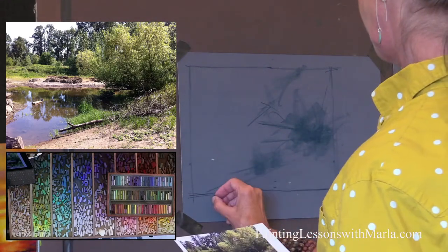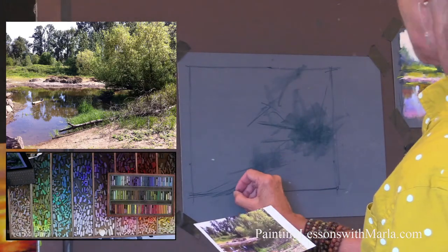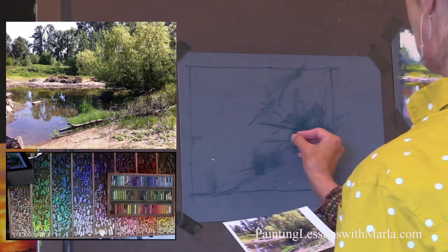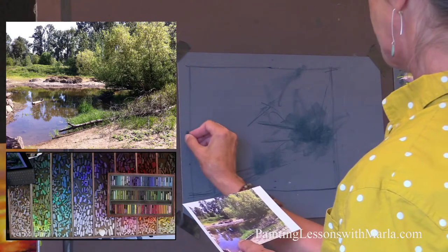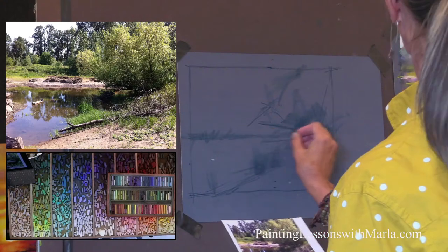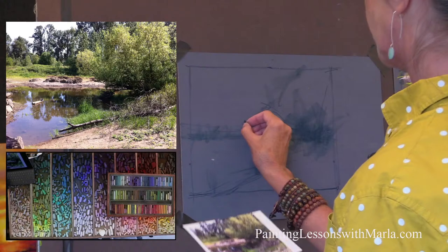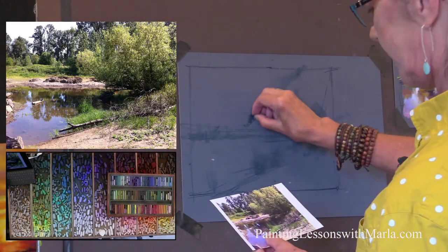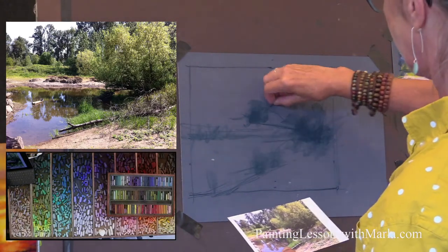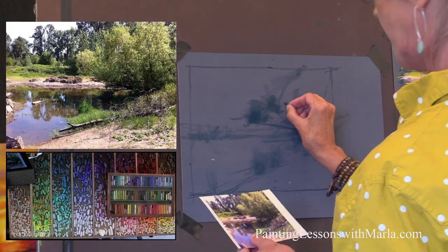Now, how do I want this? I don't want this to come right to this point. I think I'm going to end it here. That'll give me more space to get in that beautiful pink that I know that I want. And here's the edge of the bank back here, kind of a mauve-y purple thing. And then there's a light bit and some of the grass. Right here, there's a nice dark that helps to silhouette this. It's a very helpful little shape.